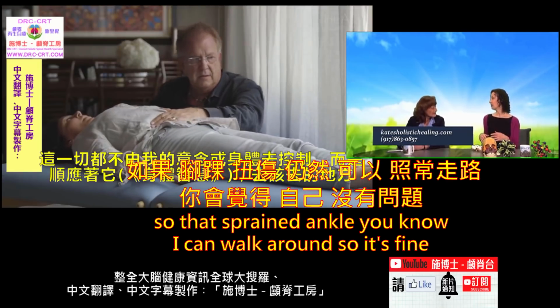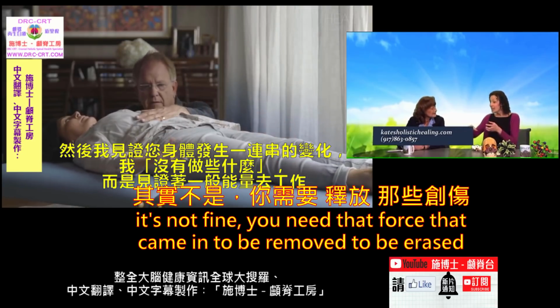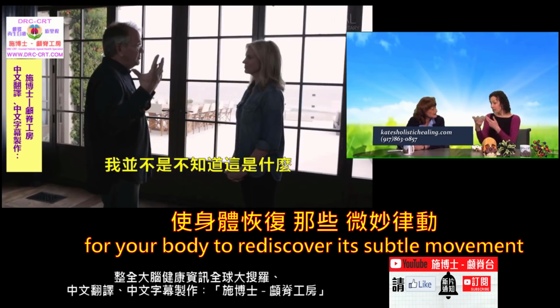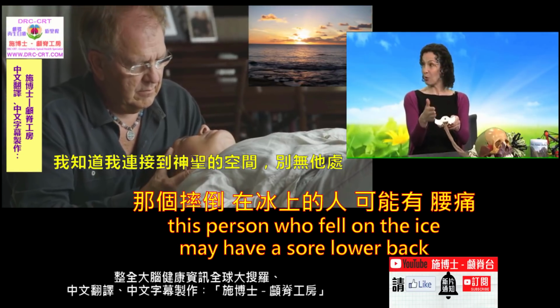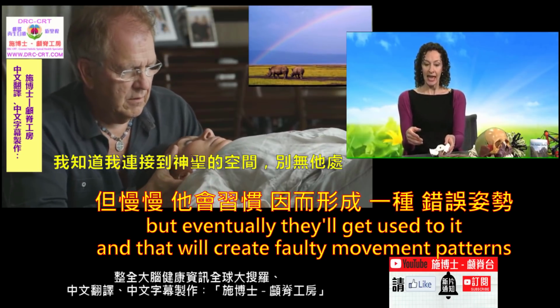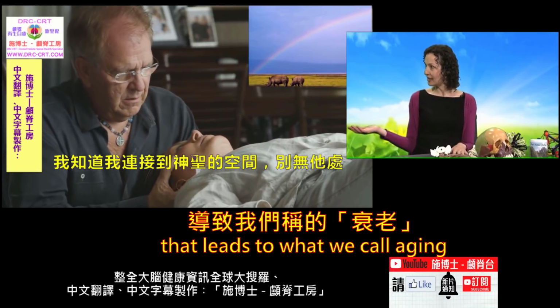I think it's a paradigm shift for us to think, well, I'm functional now, so that sprained ankle, you know, I can walk around, so it's fine. It's not fine. You need that force that came in to be removed, to be erased, for your body to rediscover its subtle movement. This person who fell on the ice may have a sore lower back, but eventually they'll get used to it, and then that will create faulty movement patterns that lead to what we call aging.